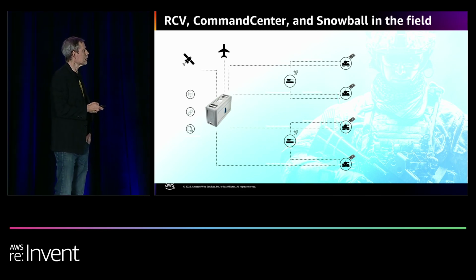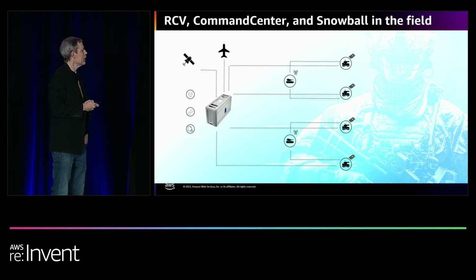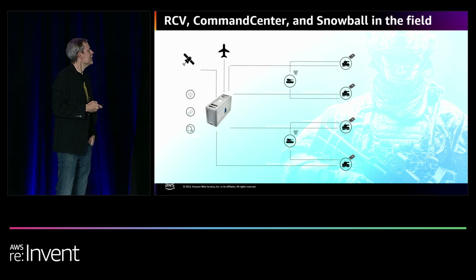So they're out there. There's a crew of 2 operators per RCV. So in this case, there'd be 6 people in this vehicle, 2 to operate the vehicle, and then 4 to operate the respective 2 RCVs here. So we've got 2 of those vehicles here in the field. We've got 4 RCVs. And then we have a single snowball or snowball collection processing that data.